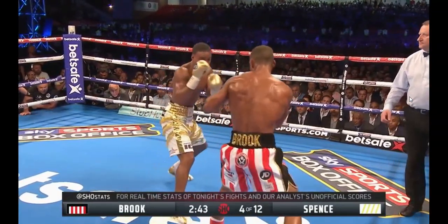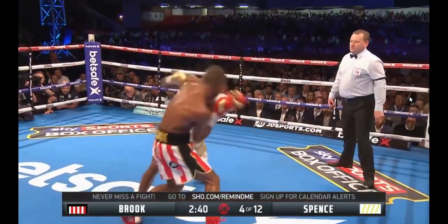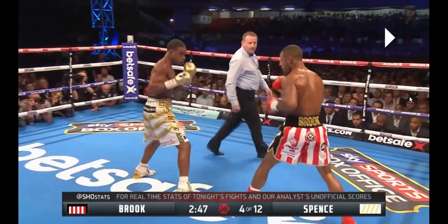Oh man, great boxing right here. This is such an interesting little scenario. So, remember I was just talking about using feints and using probes to control the space between you and your opponent? So here we have both of them looking to do that, right?